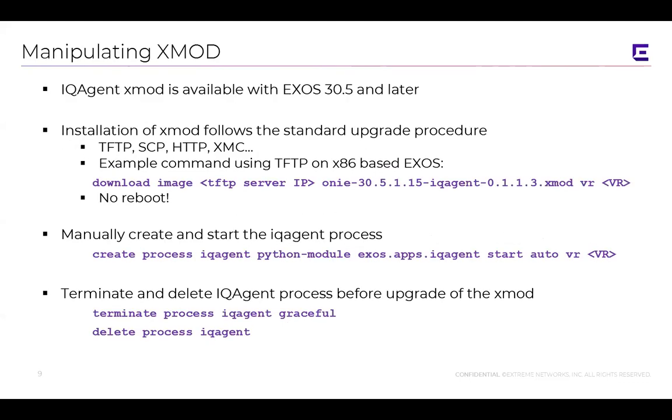For versions prior to 30.5, you should download the XMOD. Here, for reference, you have an example command for it. And you should manually create and start the IQ agent process. This is for the implementations, I think we have most of them, I believe.